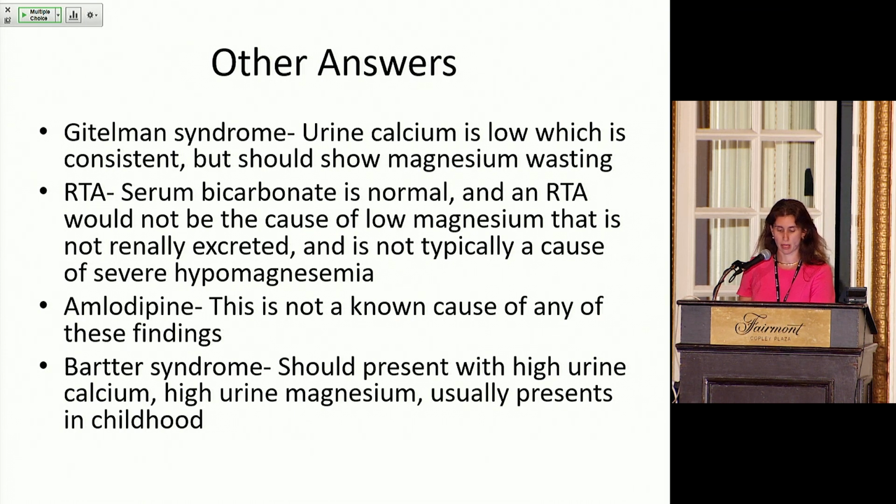RTA, the serum bicarb is normal. He really didn't have an RTA, and this doesn't cause low magnesium. Amlodipine is also not a cause of these findings. Barter's syndrome should present with high urine calcium, high urine magnesium. It also usually presents in childhood and almost always with a family history, so less likely to be Barter's.